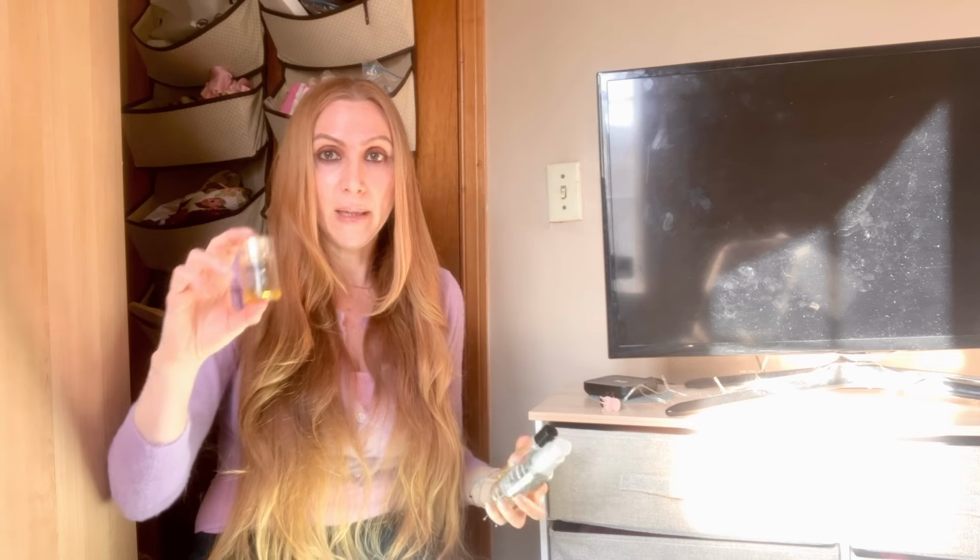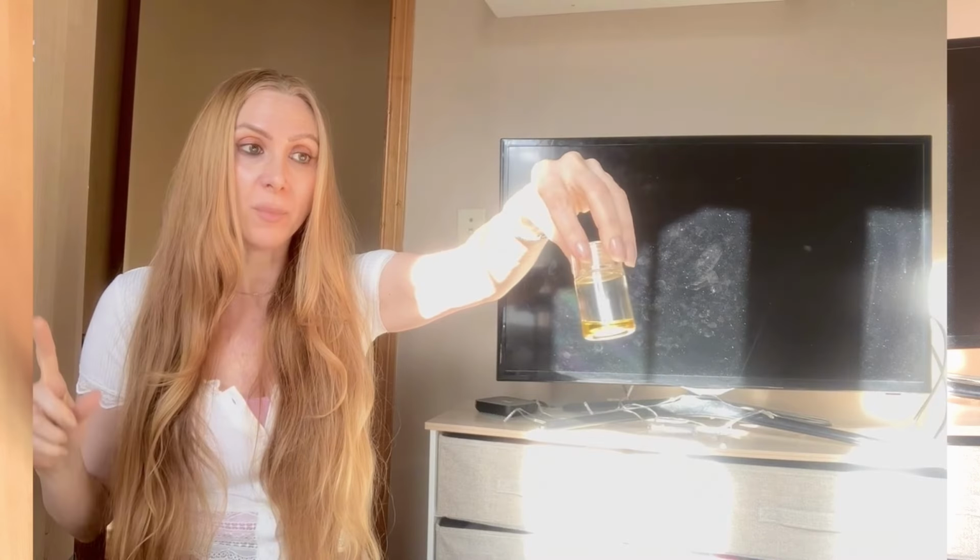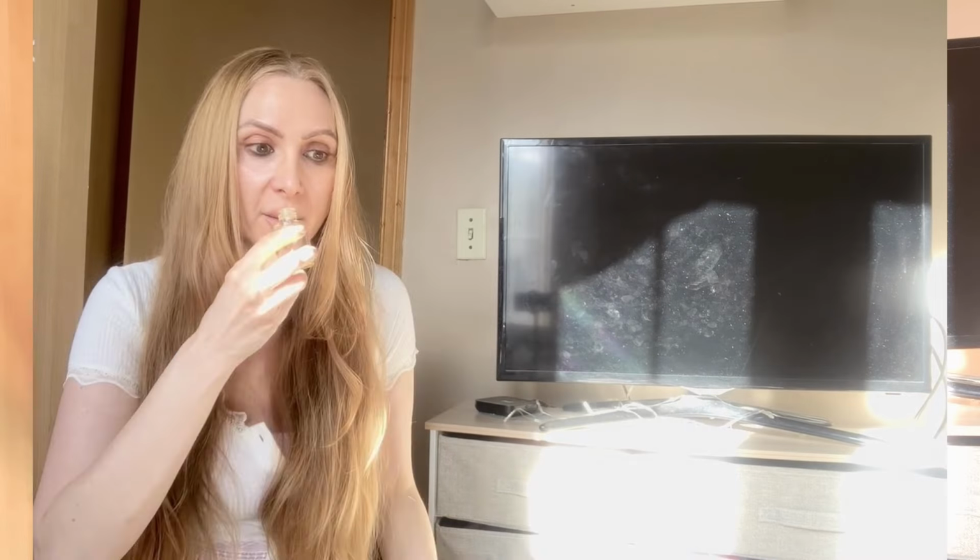Another beautiful, very lightweight oil is your Olaplex 7, which has, of course, the trademark bond protector in here. This also helps us with heat protection, helps us with styling. You won't know this is in your hair. If your hair's on the finer side and you're afraid of oils, you will not know that this is in your hair. It is beautiful.